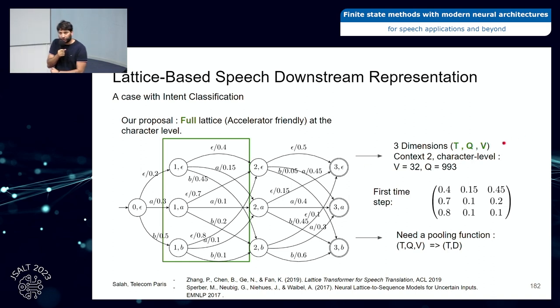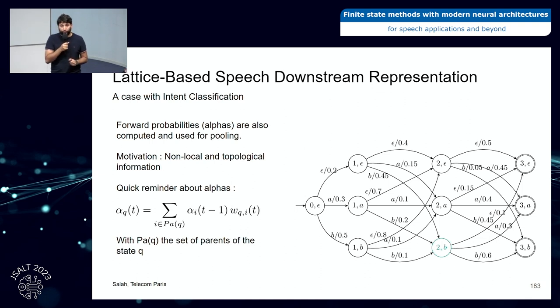And that pooling function is something we worked a lot on during those 6 weeks, and we think we got a pretty good solution. For that solution, we used forward probabilities. So this is maybe the main FST part of this representation, so bear with me, I'll re-explain even for the people a little bit rusty about the forward-backward algorithm. But we were using what people generally call alphas. So alphas are, for every state, more or less the forward probability of getting into that state. And the motivation is to get non-local information, so for every state we would have information about the probability to reach that state in the lattice. And the other motivation is to get some topological information. Because if you know the alphas and the lattice, you basically know from every state where the arcs are going.